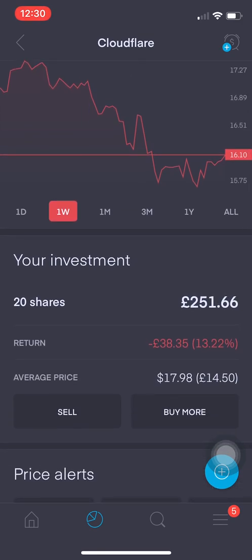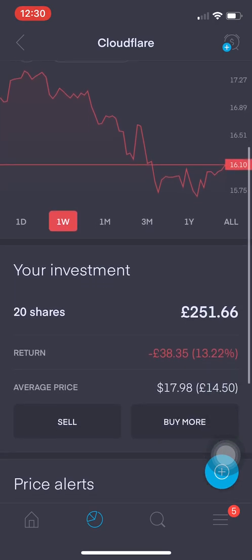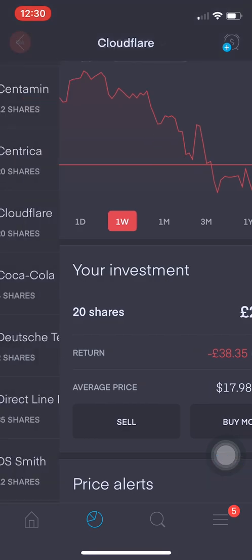This one is a bit of a shocker, to be honest. I jumped on the IPO hype and I'm down like 40 quid on this one. So again, if it reaches around the $14 to $15 mark, I'll increase my position, but I'm not increasing anything more than $15.05. If it's anything more than that, I won't buy it.